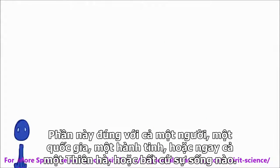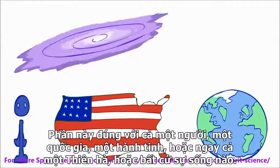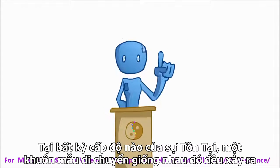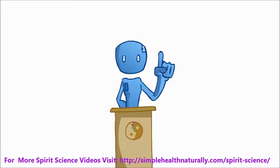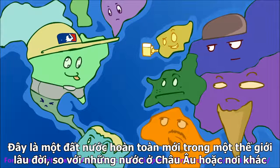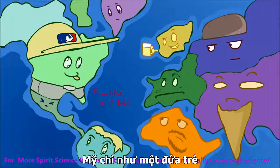This pattern is true of a person, a country, a planet, a galaxy, or anything alive. At any level of existence, this same pattern of movement occurs. Let's take a country like the United States, for example. This is a brand new country in an old world. Compared to other countries in Europe or elsewhere, America is just a baby.